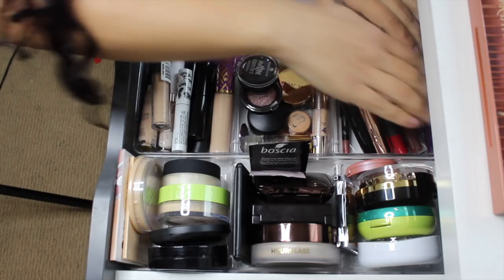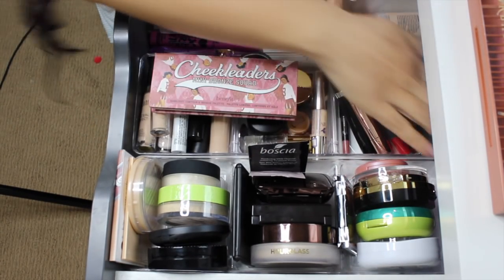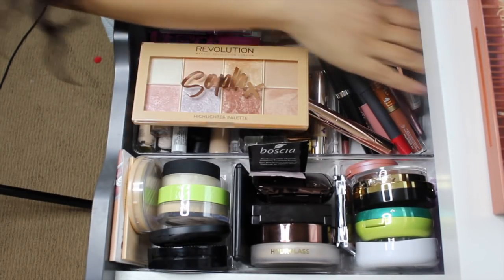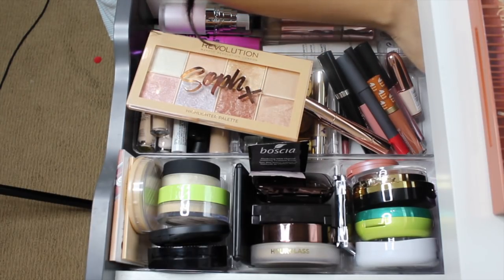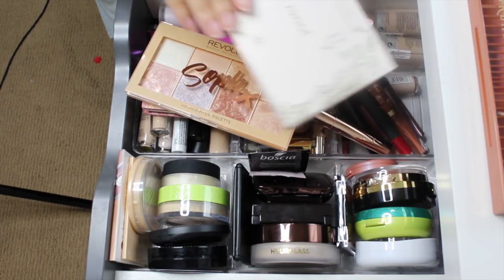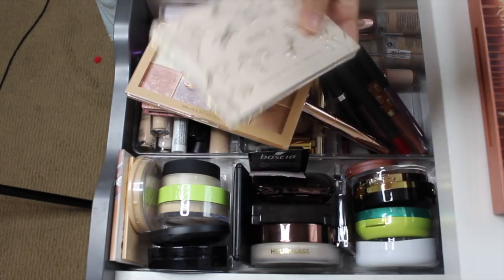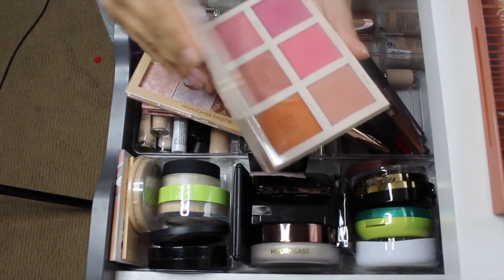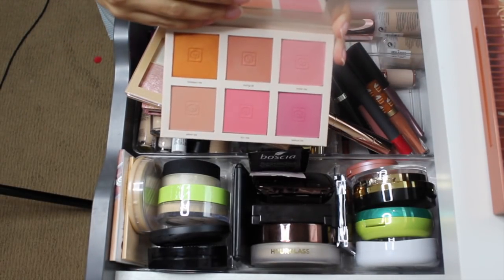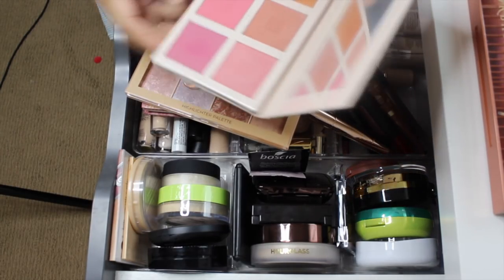Okay, let's go ahead and do the swatches for the Benefit palette, and then we do the highlighters and then the blushes. It's all deep in there. Let me pull it out. Okay, for blushes, like I said, I'm going to use the Jouer Bouquet d'Amour palette. I remember when I first received this, it looked a lot darker in person than what I thought it was going to look like online. Look at this orange. That is pretty dark.